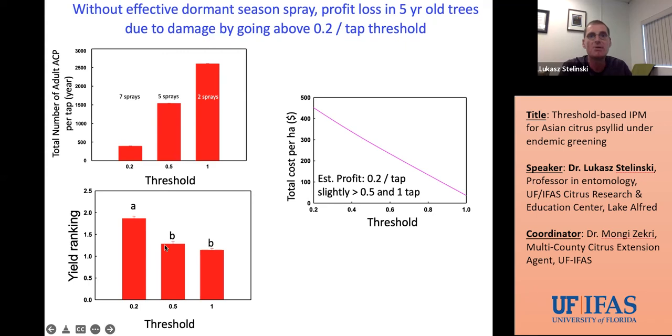And in this case, we got quite a significant decrease in yield, going from 0.2 psyllids per tap to 0.5 psyllids per tap. And in this particular case, we didn't have a good dormant season application. And we lost profits going from 7 to 5 sprays. And it didn't make economic sense in this case to go from, we needed essentially all 7 sprays to keep up with that psyllid population that started out high at the beginning of the season.